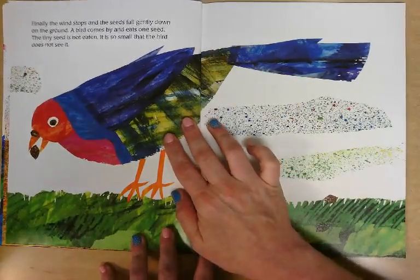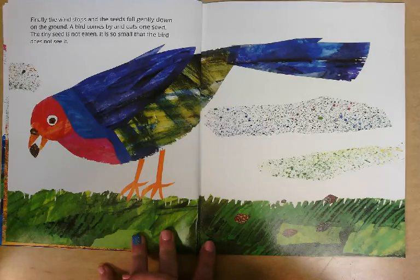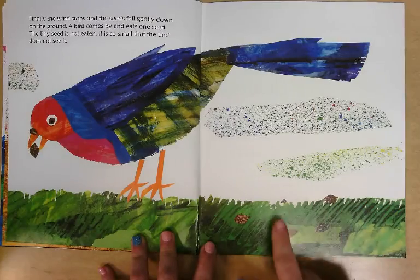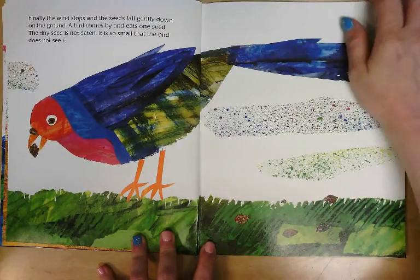Finally, the wind stops, and the seeds fall gently down on the ground. A bird comes by and eats one seed. The tiny seed is not eaten. It is so small that the bird does not see it. Here are all the seeds, and there is that tiny seed.